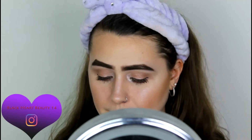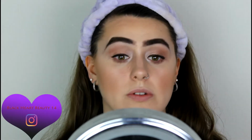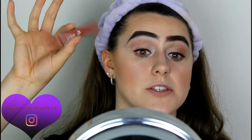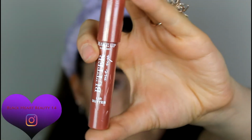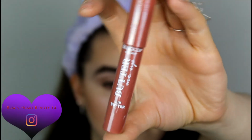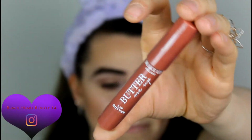So yes, I'm going to be moving on to lips now. So I have this one here, which I've not tried before. So this is the Makeupgallery Butter Me Up Lip Butter, and it's in the shade Cappuccino 1. Right, I'm going to start by applying this to the lips now. Ooh, it smells really nice. But yeah, this is super hydrating.